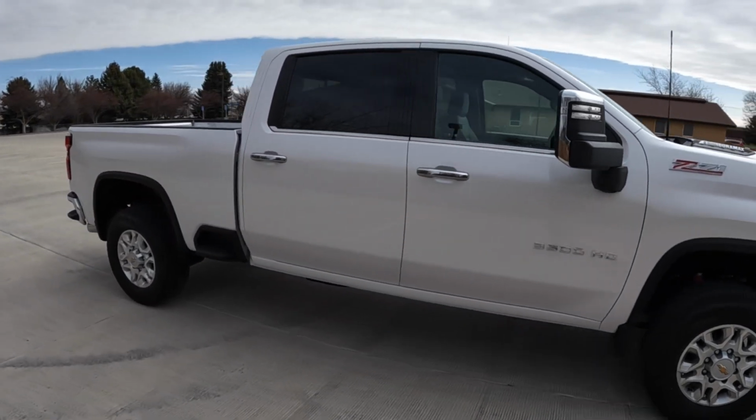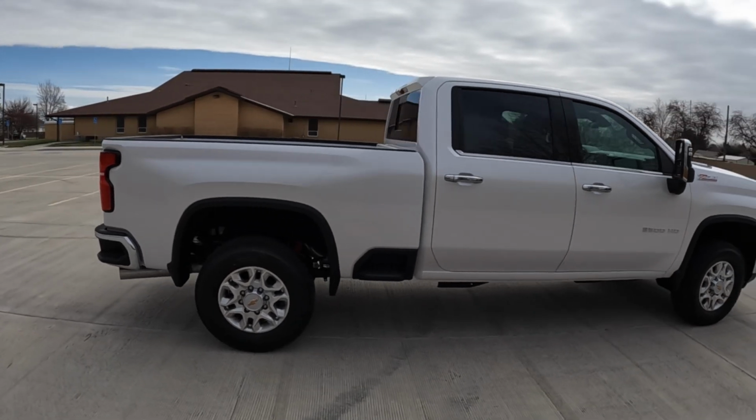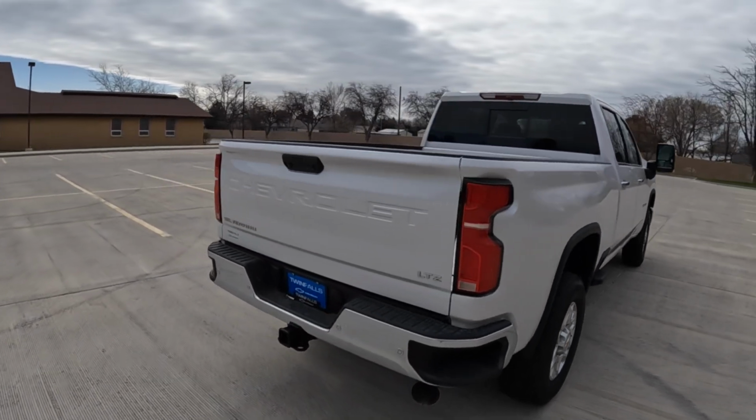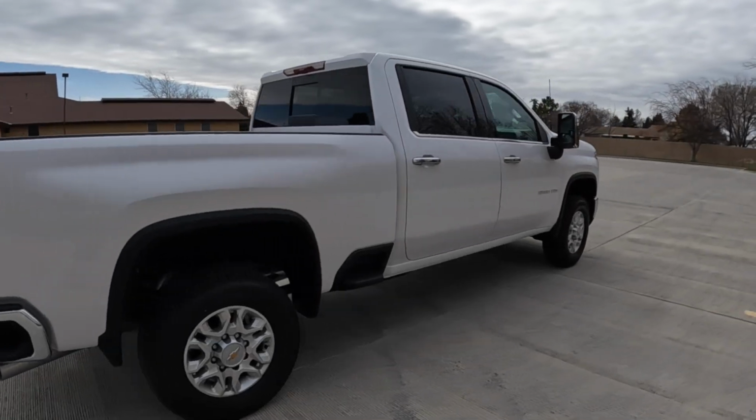The lowest of the HDs started at about $45,000. An LTZ like this starts at about $60,000 with the gas engine. And then if you're going ZR2 Bison, because you can now get a ZR2 package on the HD trucks, you're going to be starting at about $85,000. The way this one sits, it's just under $80,000.